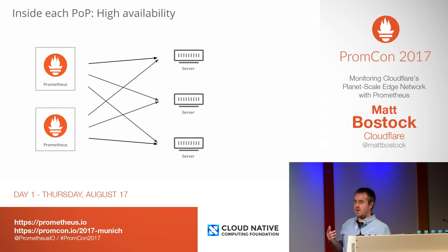As I mentioned, because we have multiple management nodes in most of our points of presence, we actually have multiple Prometheus servers running, and each of those is configured independently. There's no shared state between them, so it's a shared-nothing architecture. If one of them goes down, the other one will continue to monitor. So there's no coordination between them.